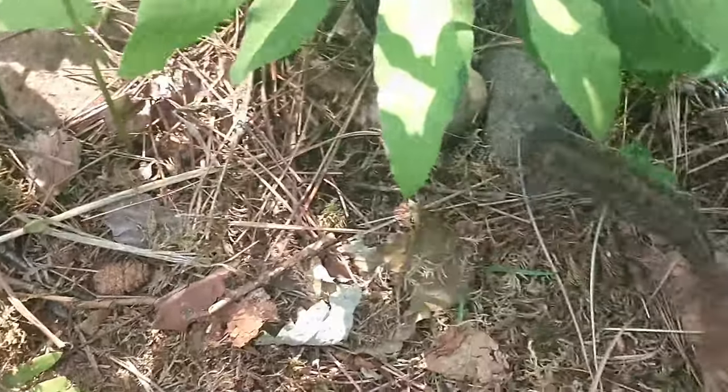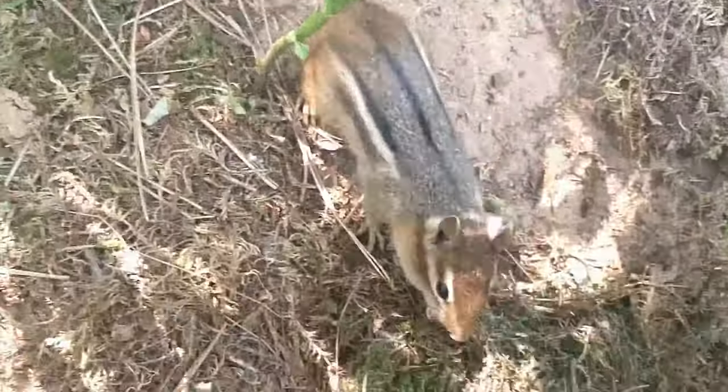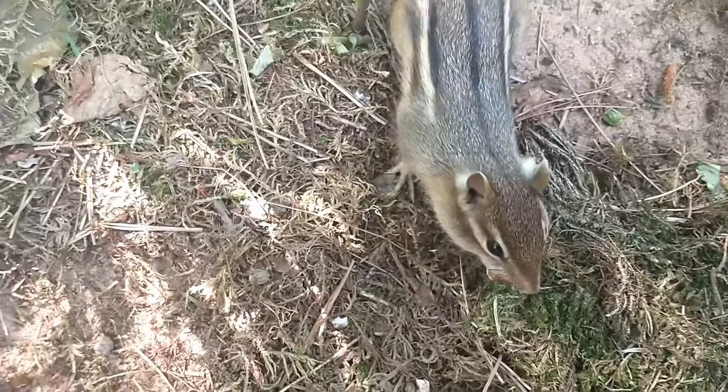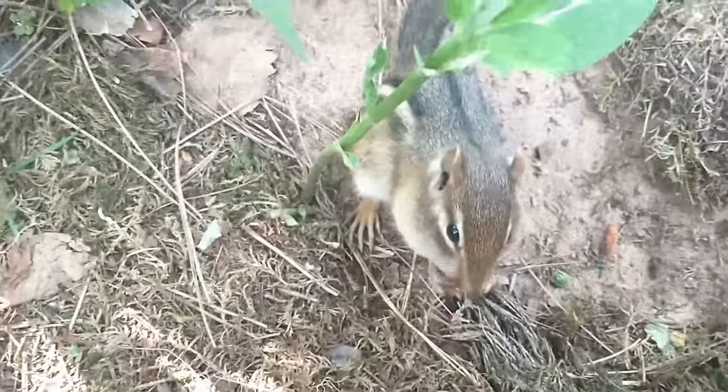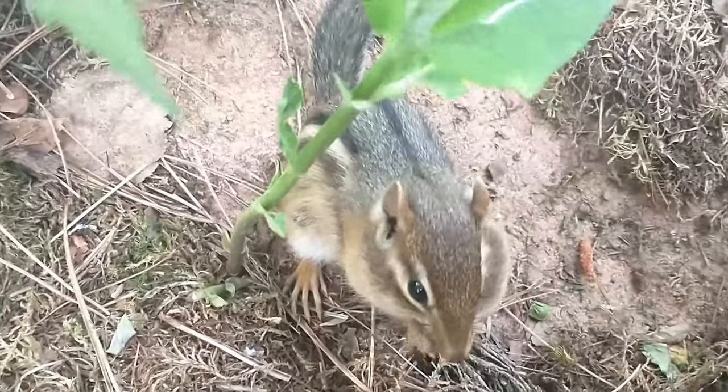As you can see here, she was getting pretty close to me, but she still wouldn't take anything from my hand at this time. But this is Sprout. We'll be tracking her because she's right back by my pond in the waterfall, living in the rocks. Hope you enjoy.